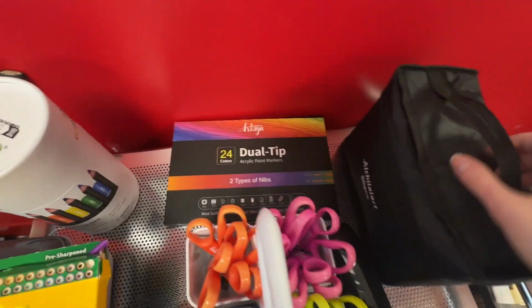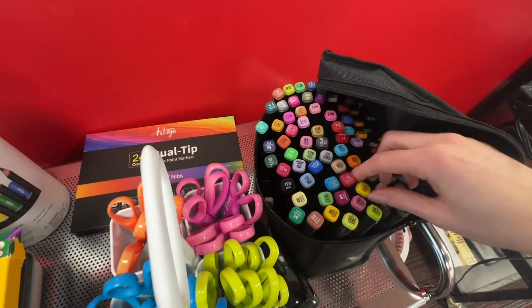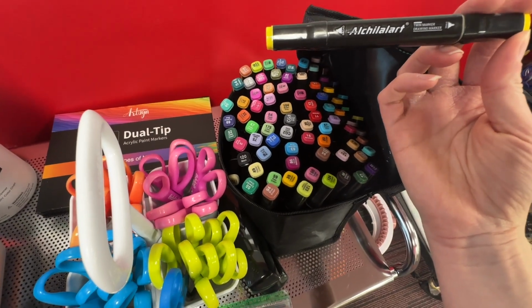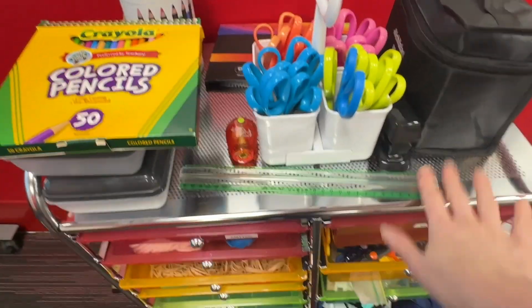Some markers. Everybody recommended this kind of marker because these are super fancy. Here you go. These kind, they're like some sort of alcohol art markers. I don't know. Oh, there's fine point on one side and broad point on the other. There we go. And there's a ton of them. Okay, scissors, lots of scissors, just random little supplies.